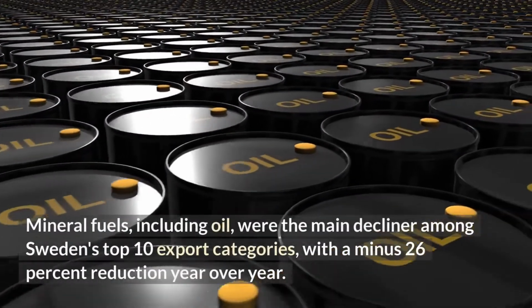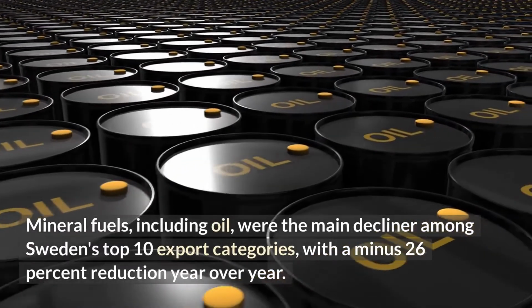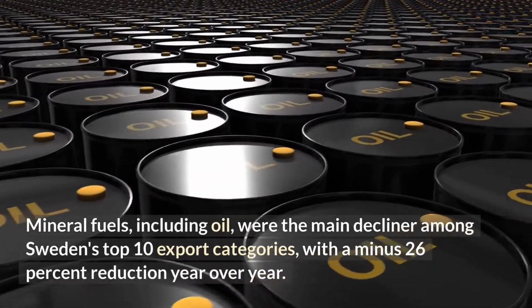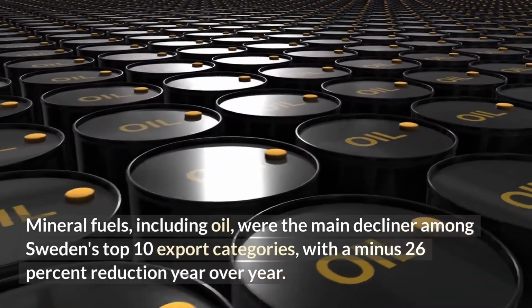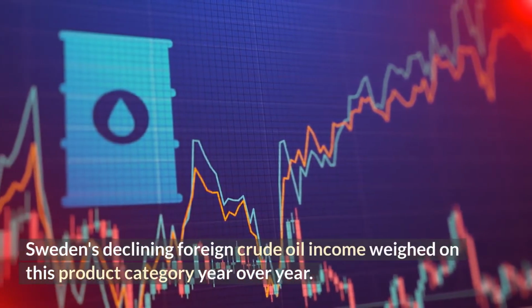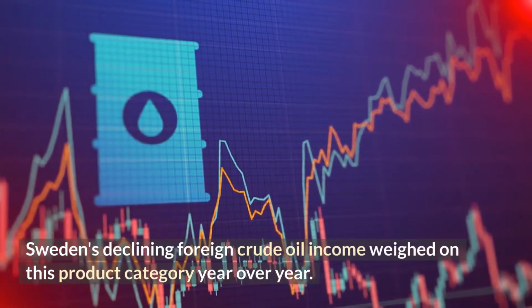Mineral fuels, including oil, were the main decliner among Sweden's top 10 export categories, with a -26% reduction year-over-year. Sweden's declining foreign crude oil income weighed on this product category year-over-year.